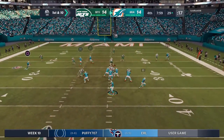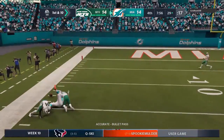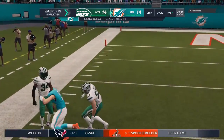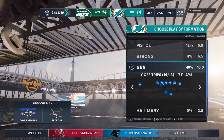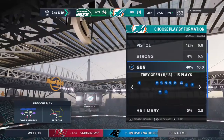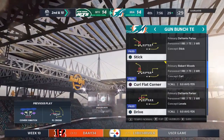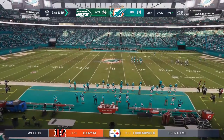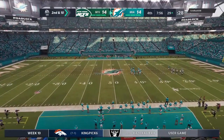Tua going to throw. And that is incomplete. He couldn't hold on through the contact. Brings up second down. Normally being a big-bodied receiver plays to their advantage downfield. Go up and make the catch, take the hit, and pick up yardage. But in this case, the hit was timed really well and popped it free from his grasp.